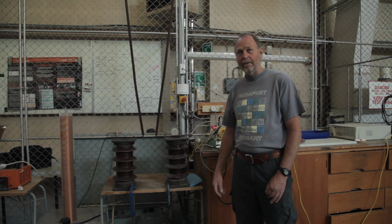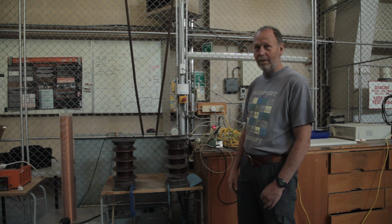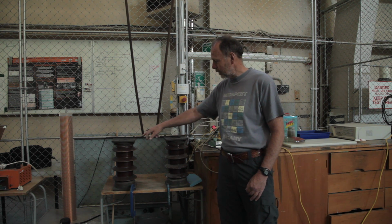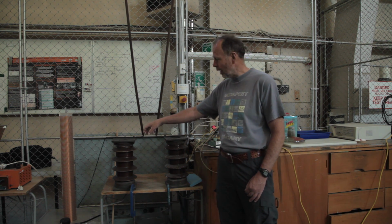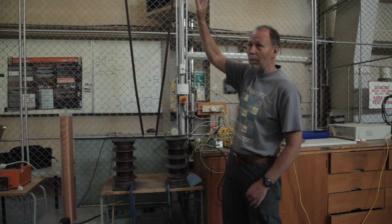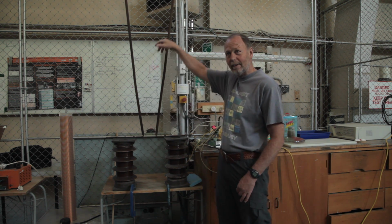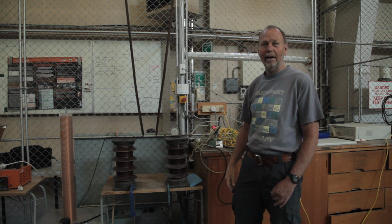This bit of apparatus is for demonstration purposes. Put high voltage across the two rods and it creates an arc across here, and then the heat of the arc makes the arc rise and disappear out the top. And once it does that, it restrikes here and carries on. It's known as a Jacob's ladder.